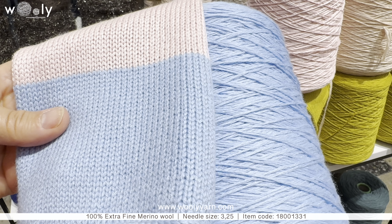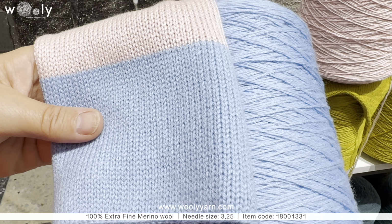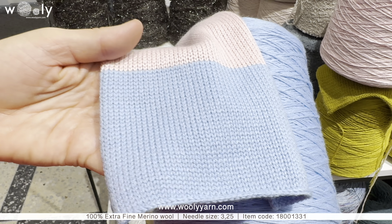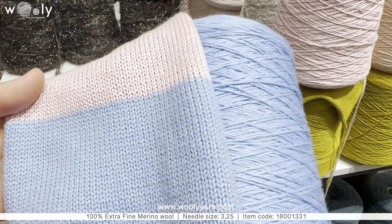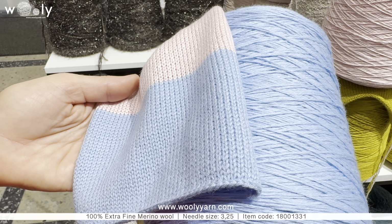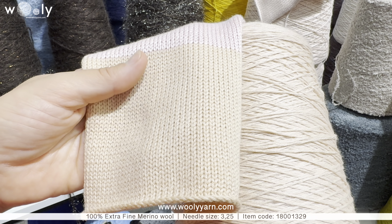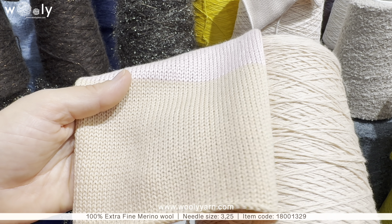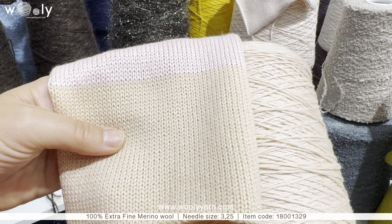And here we got 100% extra fine merino wool. The color is beautiful sky blue color. And this is beautiful beige color, and both of these colors, they are non-combed merino wool, which means that after washing it opens up quite a lot.